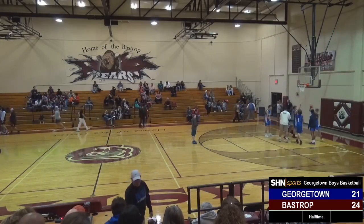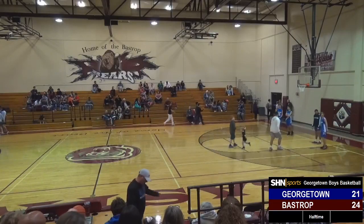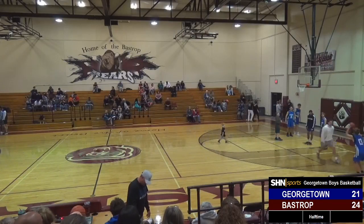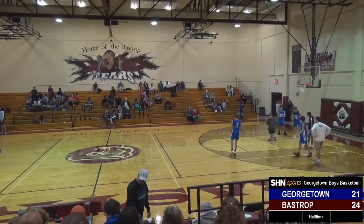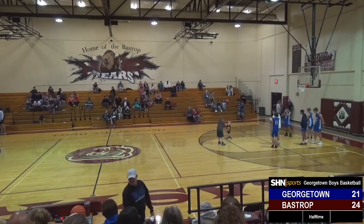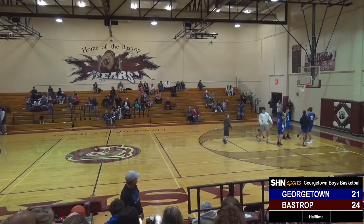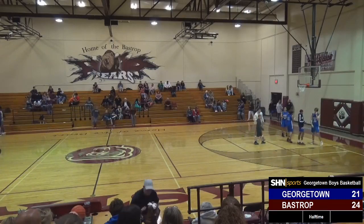The Bastrop Bears had a good first half, did a good job on the defensive end, switching things up on the Eagles. Different looks for the Eagles to deal with, which Coach Canfield is very good at doing to his opponents, and he did the other night, especially against Eastview. Just doing a great job of switching up defense, not giving Coach King many of the same looks.